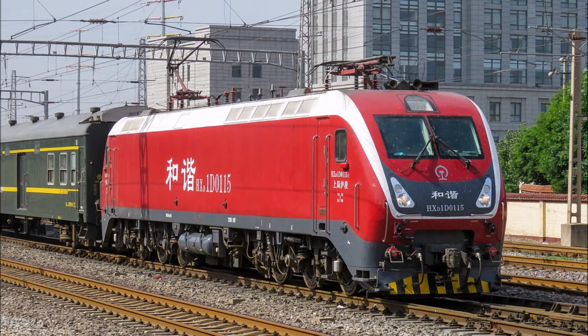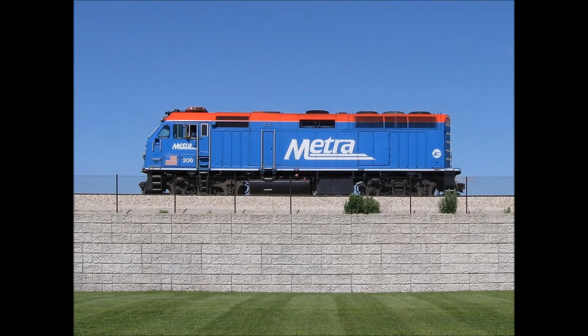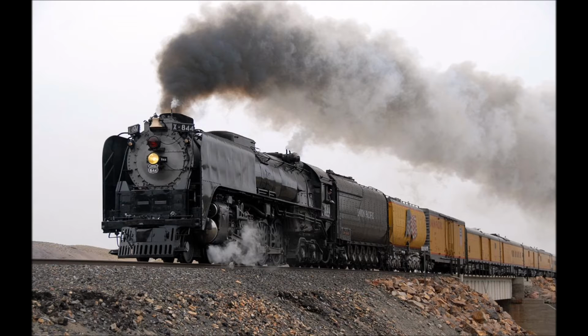Japan's first series of diesel locomotives was Class DD50, twin locomotives, developed since 1950 and in service since 1953.